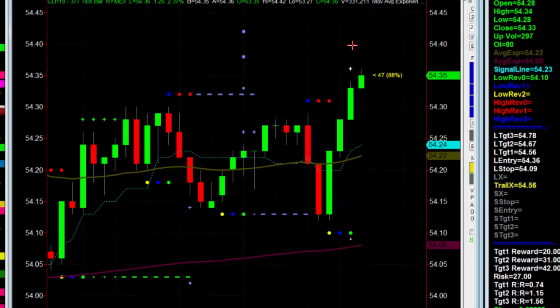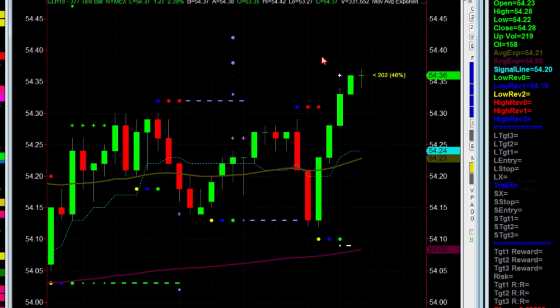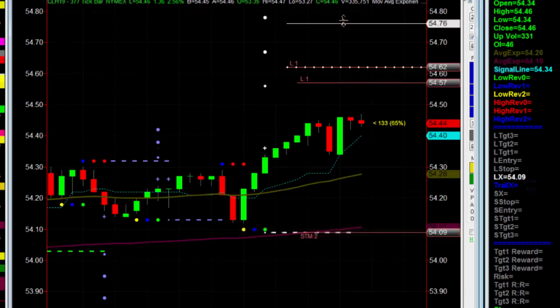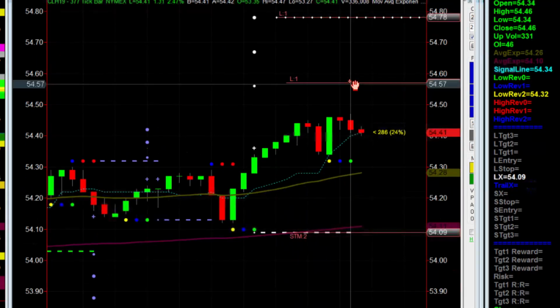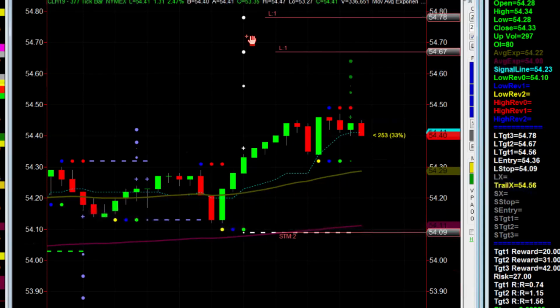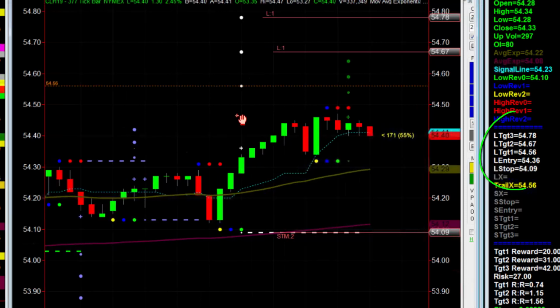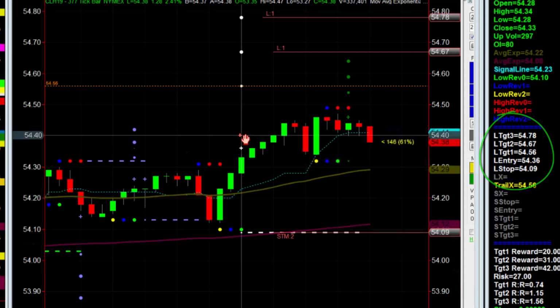Let's see. There's a long now. Heads up. There it is. Order filled. All right, let's see if we can make some money on this. Looking for some follow through. Money management is at 56. Pretty good sized trade. So that one got long at 36, right? It's targeting 67 and 78, and the stop is at 09.